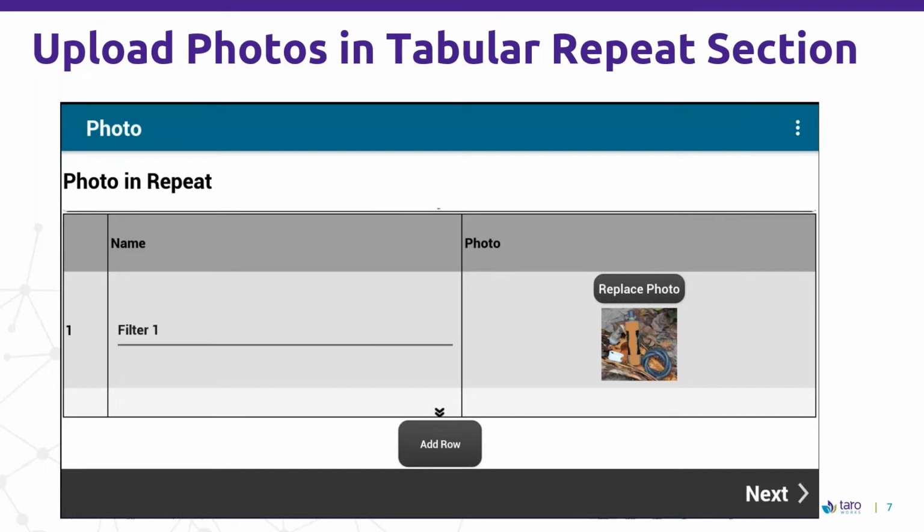But starting TaroWorks 7.0, mobile users can now upload photos from their photo gallery in a tabular repeat section. So this feature will be very useful for users who need to upload the photos fast in their photo library before populating them in the TaroWorks repeat section.